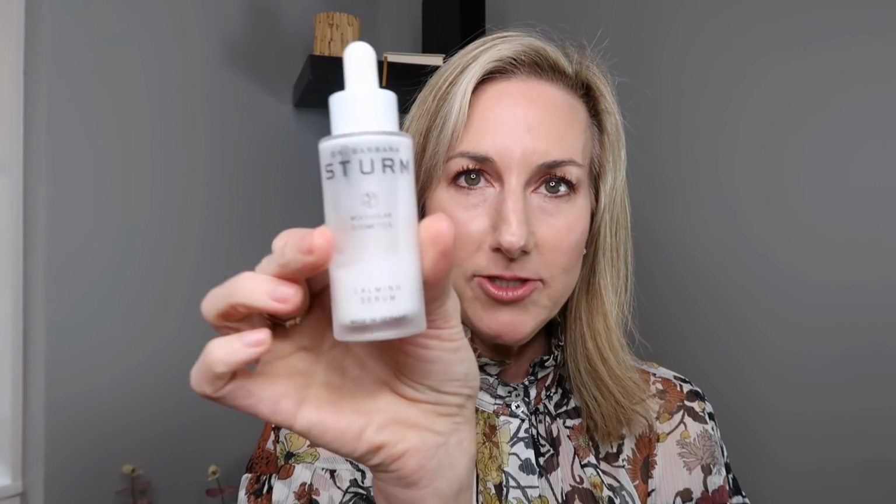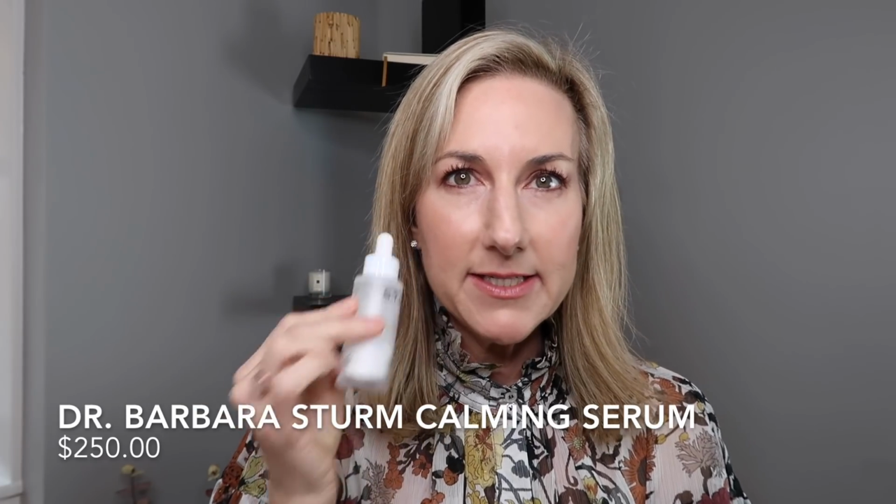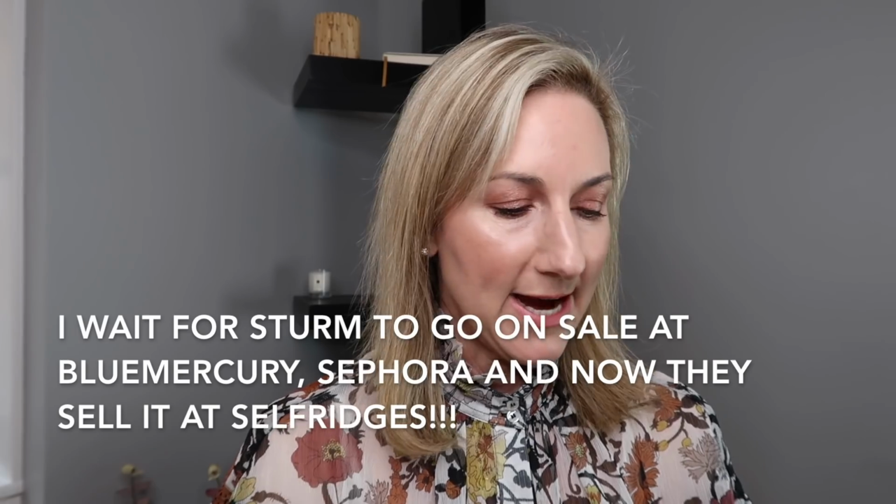Works for my skin. Now I do have a couple Barbara Sturm serums in my rotation, and I do have to say I really enjoy the calming serum. If I do things that are too aggressive with my skin, I will see it immediately, and every time I had some sort of issue, I would use this Dr. Barbara Sturm calming serum, and you guys, it just calmed my skin down, and by the morning it was kind of gone. So I have a little bit of love for this guy, but again, I wait till this is on sale because these are pricey serums, but I do really enjoy that.